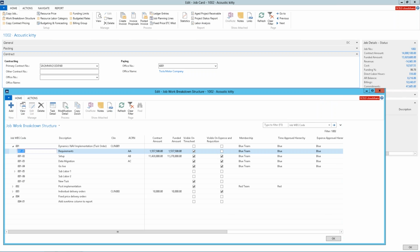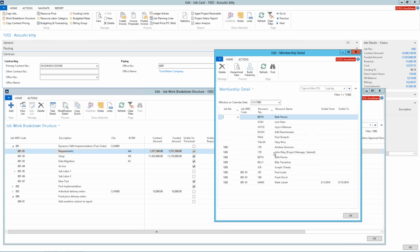All right, so that's a little bit on the WBS setup. A couple other things are, in terms of visibility, this is the idea of, can I see that particular charging level on a timesheet or an expense report? And then who can see it is done under membership. This is where it's telling the system who can see the charge code and how long they can see it for. By default, they can see it during the period of performance for that particular job, or if you restrict it down further, they can only see it during the period of time that you've identified on the particular charging level.